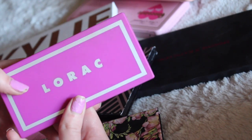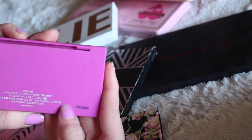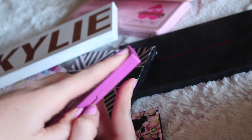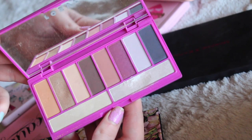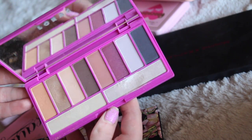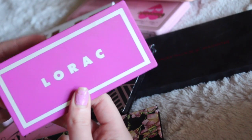Alrighty, now this mini palette is called the Alter Ego palette. They had a lot of these in different themes, I guess. This one's called Free Spirit, and I actually got this at Nordstrom Rack on sale, so I was like, oh, okay, I'll pick it up. I mean, it's really, really powdery. The metallic shades are not very good, but I still use the mattes once in a while, and I like how small and compact it is, and it has this really nice matte packaging to it, so I don't use it as often as I should.